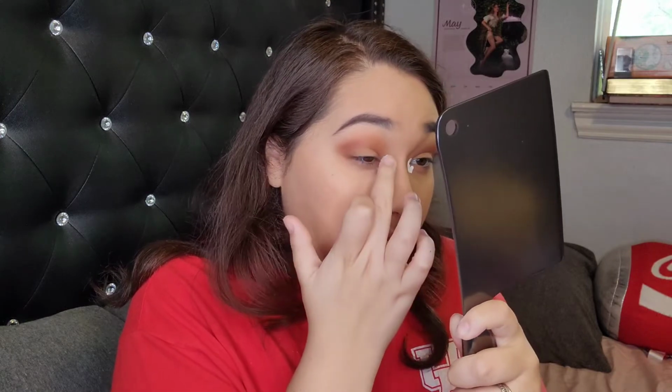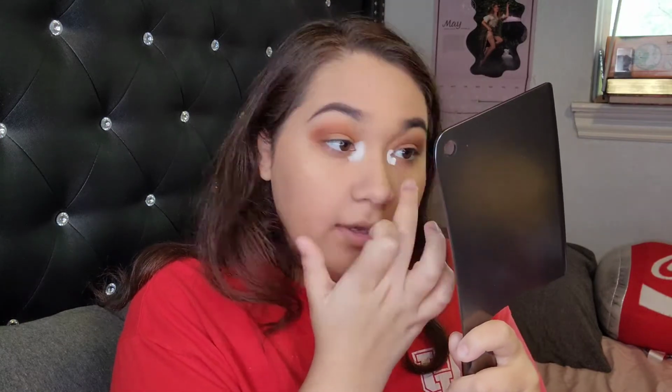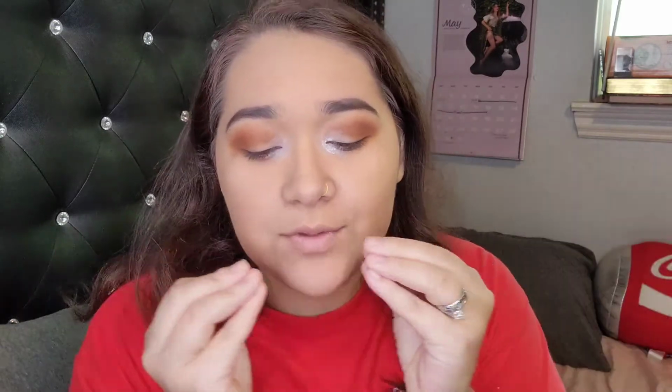Where is my... I'm gonna just use my finger. And so, yeah. So I'm just gonna blend out this white real quick. This is as much blending as I'm getting, and it is blended over here. It just looks chunky because I have a skin disorder and it's very bad, right here in the corner of my eye, so it holds on to product. So that's why it is blended. It just looks like that.